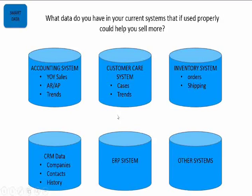So what does this mean? It means the CRM should tie into this information so that you can structure it in a way that sales can use. One of the ones I like to talk about the most is year-over-year sales. If we know that a customer's year-over-year sales is dropping, and that's an important metric for us, that should be brought over from the accounting system and put into CRM so that the salesperson can see it.